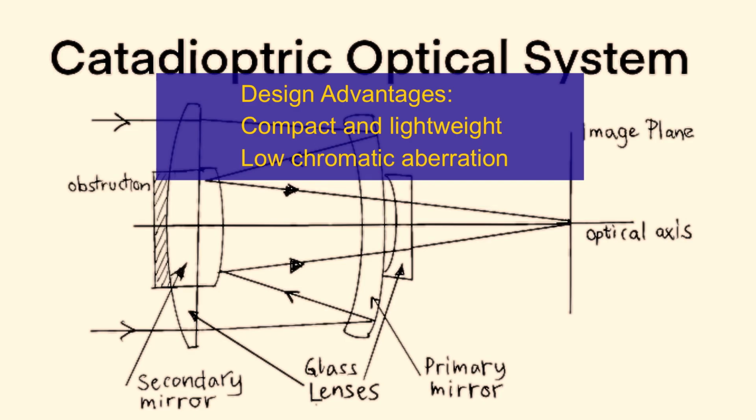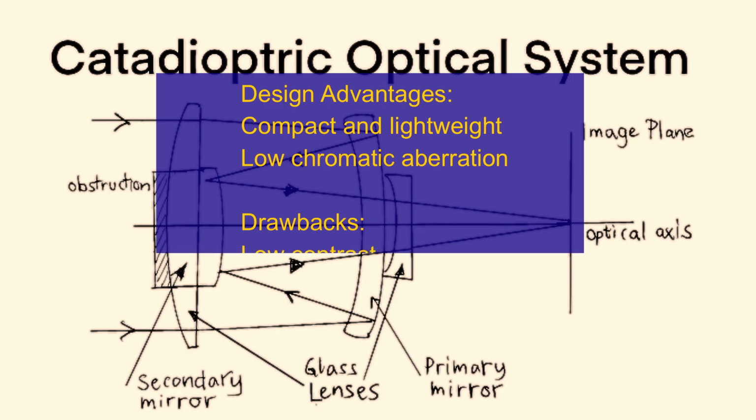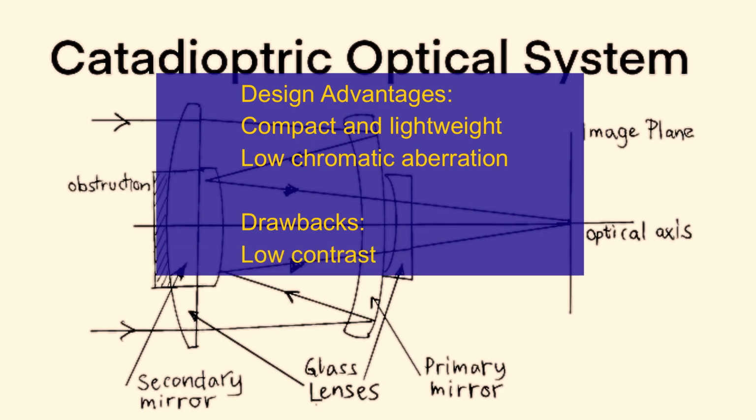But unfortunately, there are some downsides with this design. The secondary mirror creates an obstruction of the incoming light, which causes some problems with the resulting image. The image tends to have lower contrast compared to ordinary glass lenses. The colors appear slightly washed out. This can be improved in post-processing, but the images straight out of the camera tend to look a bit washed out and mediocre. With some work, they can be really good.